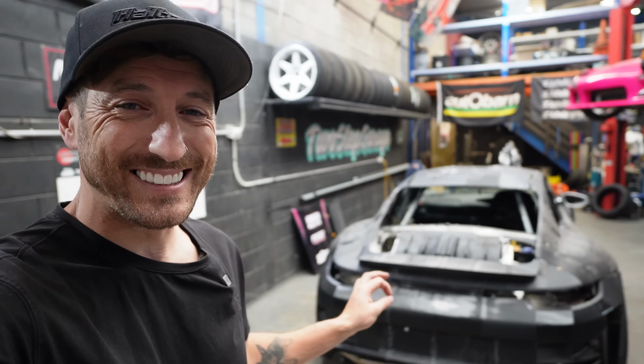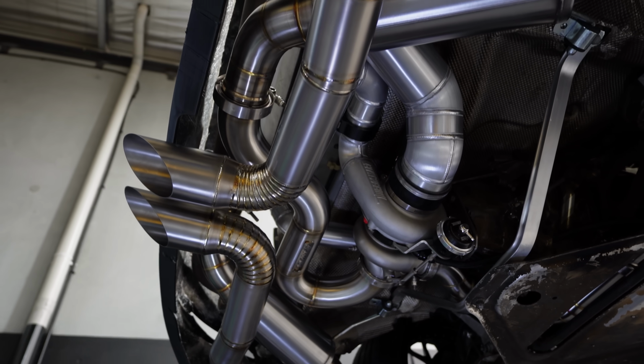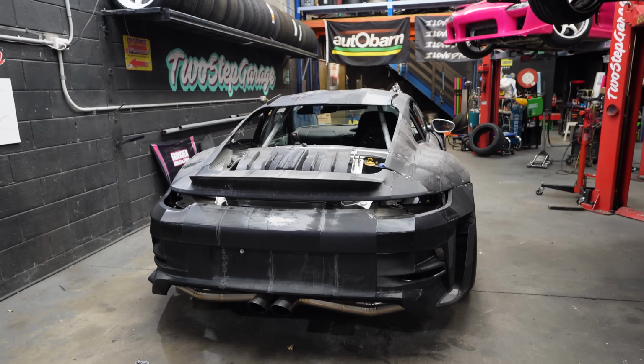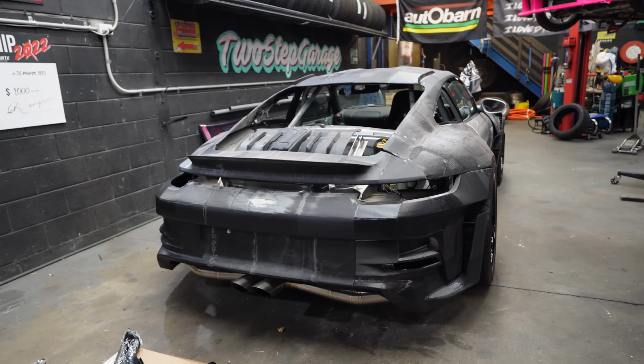But before we go ahead and start mounting our taillights, in the last video, we went to Legacy Fab and we fabricated the most insane turbo setup on this car. If you haven't seen that video, honestly, I highly recommend you go back and check it out. It's one of my favorite videos of the series so far.